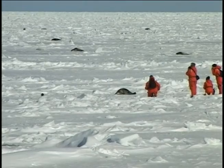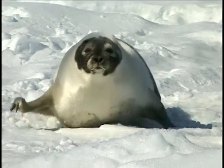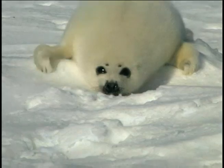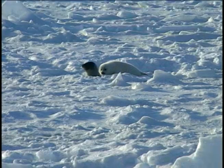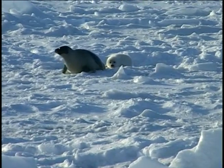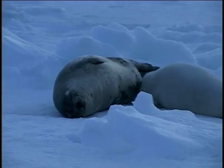With as many as 2,000 adult females per square kilometre, you can't help wondering how the mothers know where their pups are. And that seems to be a combination of initially smell and then also the pup's cries. So between the two of those, they can figure out which is their pup. So even if they come up from a different hole and they have to go an extra few meters across the ice, they can usually find their pup.